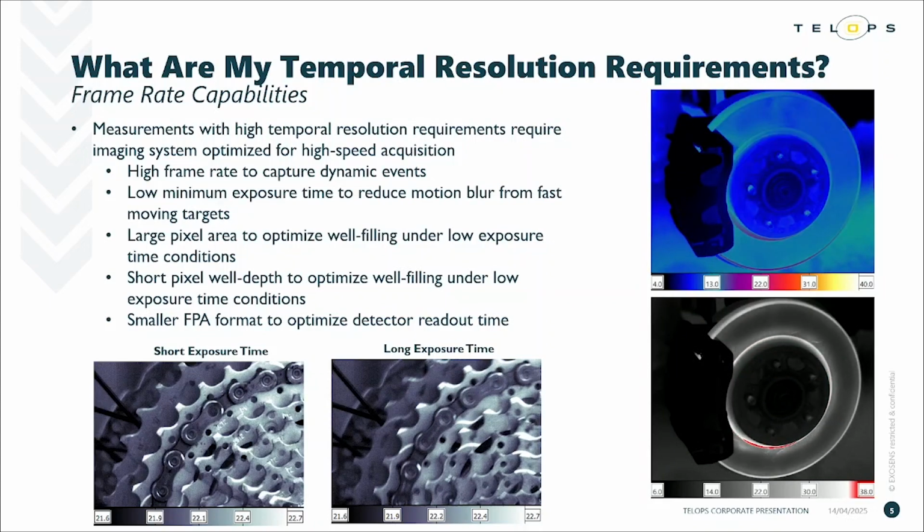So in order to mitigate this deficiency, Telops high-speed cameras utilize large area pixels to maximize signal levels when we use that short exposure time. Additionally, high-speed detectors are typically configured with low well depth pixels, which allows for the collection of sufficient signal levels to make a good image during a short exposure time and a low target temperature condition.